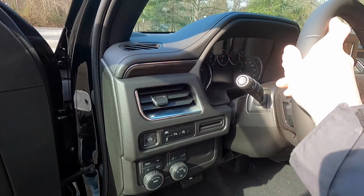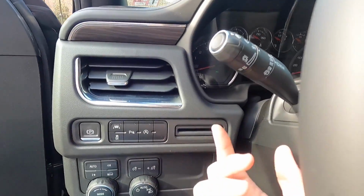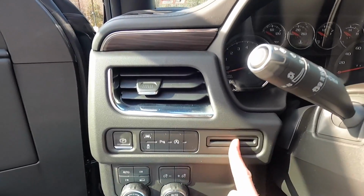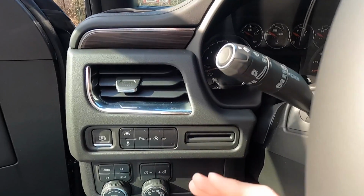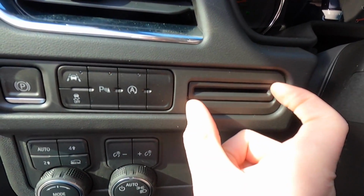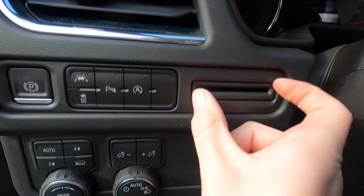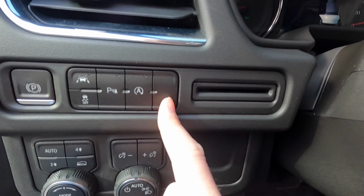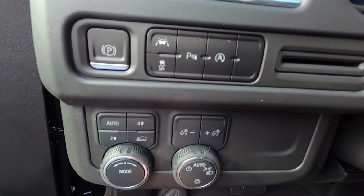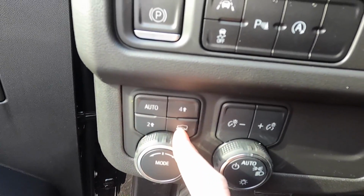So I've talked about this in some of my other Tahoe / Suburban videos. You can see you have this little slot right here. So if you guys want to set your business cards in here, you can. If you guys want to set a debit card in there, you can. However, if you get like an RST or a Premier Tahoe and you get the heads-up display, this is where your heads-up display controls would be. So if you get the heads-up display, which you cannot get on the LS, then this is where those buttons would be. However, if you guys don't get the heads-up display like you don't have here, then you get a little credit card slot. So this is 4-wheel drive automatic, this is 4-wheel drive high, this is 2-wheel drive high, and I believe this is your off-road mode.